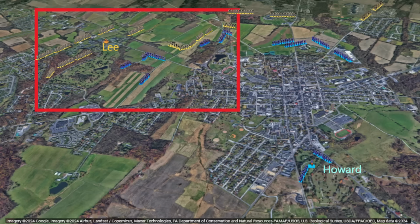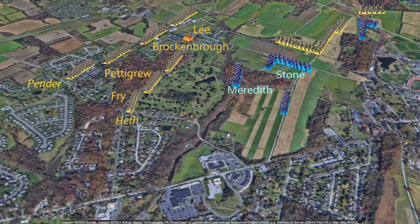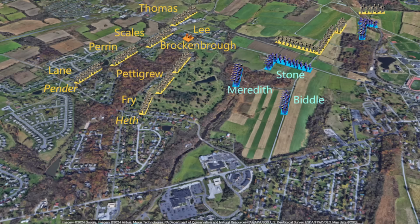We will zoom into the Willoughby Run sector. Heth's division is set in motion, and a second attempt over Willoughby Run has commenced. Fry, Pettigrew, and Brockenbrough approach Stone, Meredith, and Biddle. This time Heth has backup. Pender's division is organized at Herr Ridge with Thomas's brigade on the left above the pike. Below him is Scales, then Perrin, and then Lane on the right. Pender's line follows behind Heth.